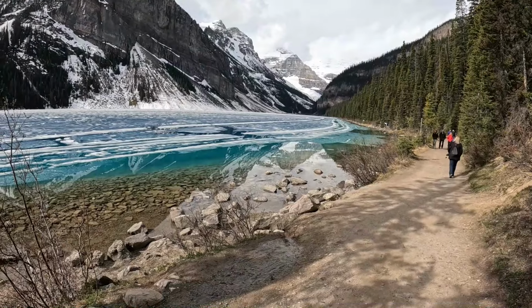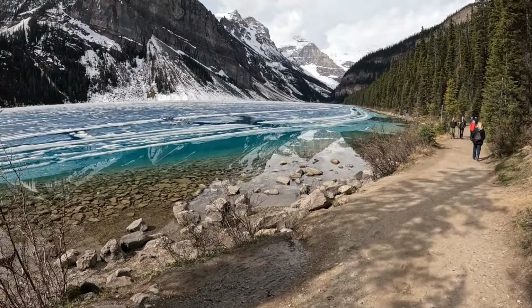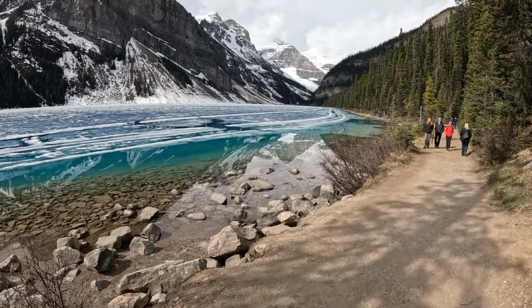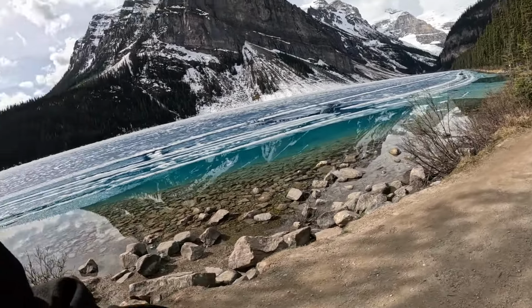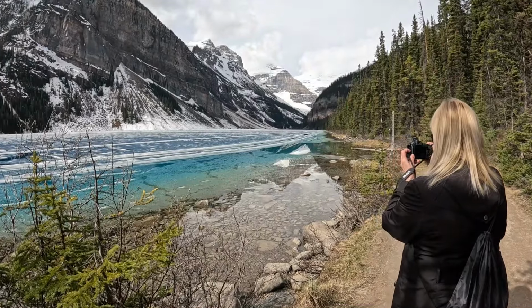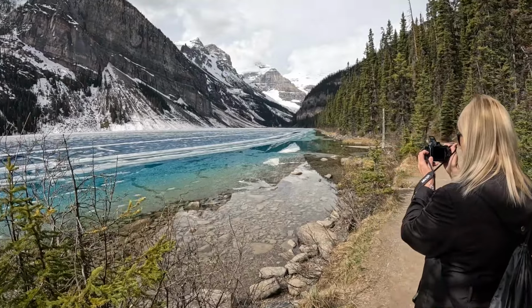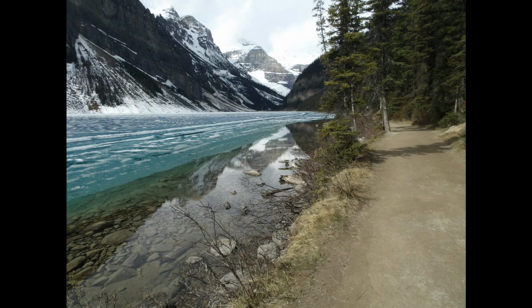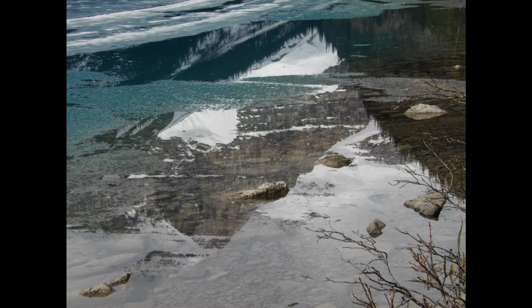All right, so we made it to Lake Louise and it is blue. Seems like the further up in this valley you go, the greener or the bluer the water gets. Pretty cool. I don't know if that camera can pick up the reflection, but even with the ice, you can still kind of see how clear the water is and how still it is.